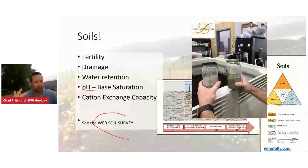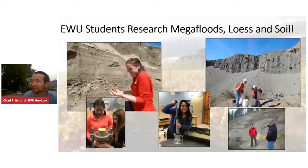All right. It turns out that EWU geology students do research in the megafloods, loess, and in soils as well. Here's a bunch of our students out looking at sand and gravel. A lot of our students have been working on engineering geology, and so this is how we test the strength of soil right here. Missoula flood deposits. Our more recently retired Dr. John Buchanan and Lourdes Garcia all helped with a great paper that just came out as well.